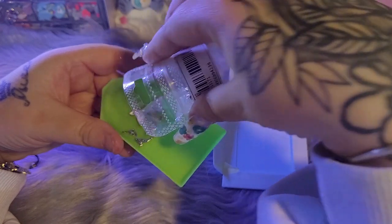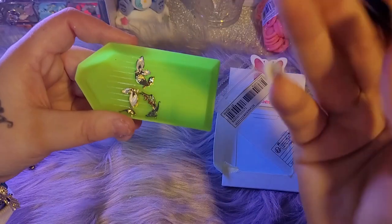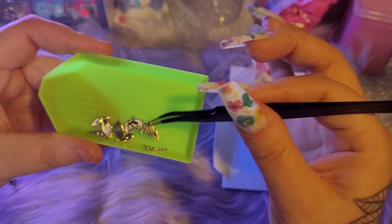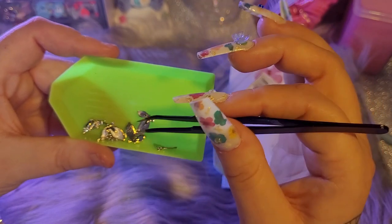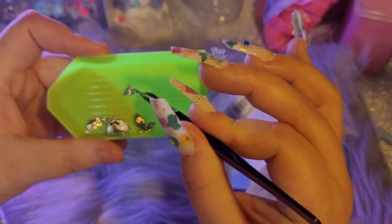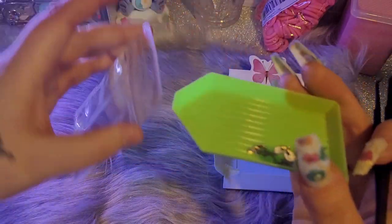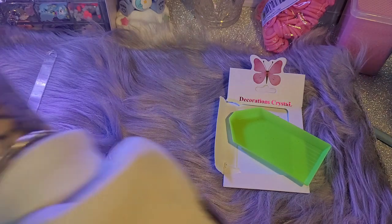That would be really cool. These are some wings. Are they butterflies? I think. They're half butterfly wings, maybe? That doesn't really look like a butterfly. I don't know. Maybe they're butterflies, maybe they're fairies. They've got wings. Whatever it is. It's got wings. Oh, wow.